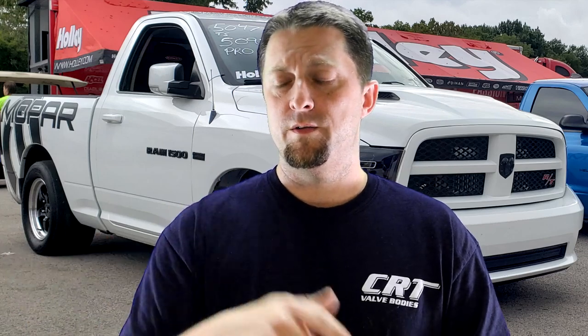Someone ended up winning it with like a 12.1 or a 12.0, like 93 or something like that. But congrats to that guy. He did well. His car worked great. And anyway, after we get our time slip, I pulled the Frostbite over to the trailer, popped the hood.